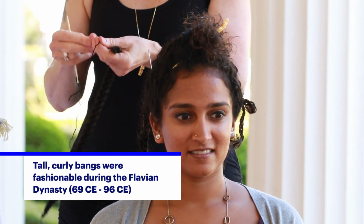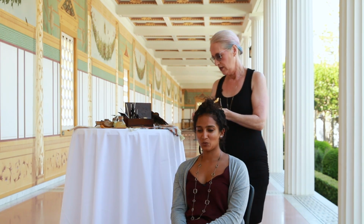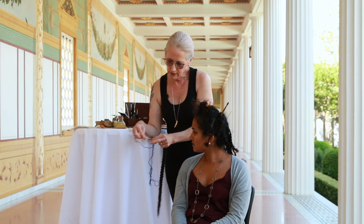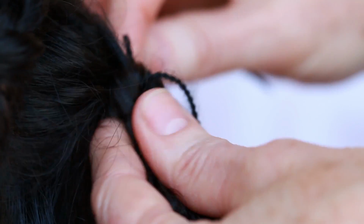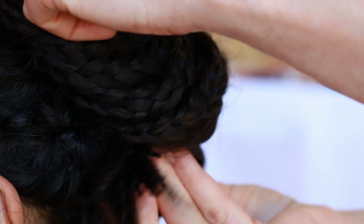So what I'm doing is I'm taking a large needle and some woolen thread, tying a slip knot in the end. So now I'm going to put that needle through the braid and through the slip knot. Now I'm going to stitch that to the base of braids on the inside of your hairstyle.